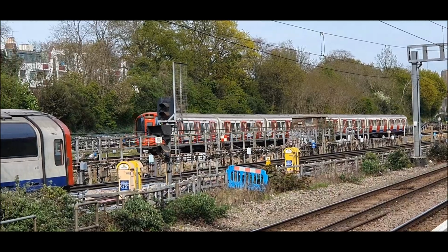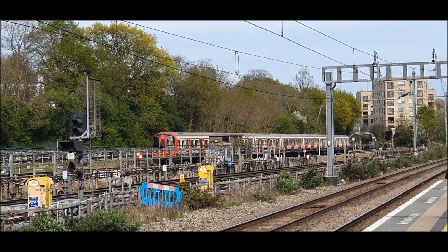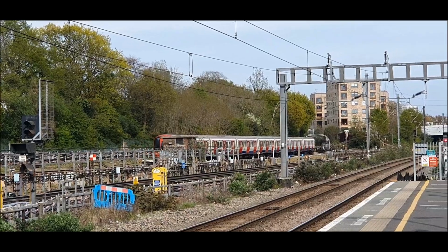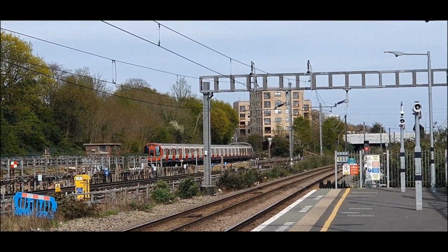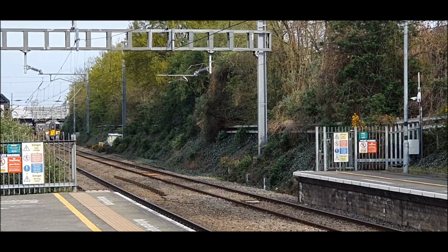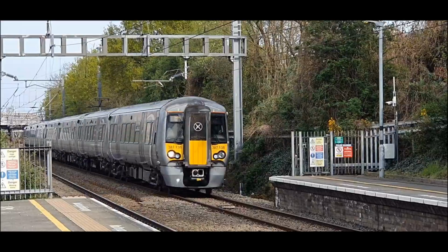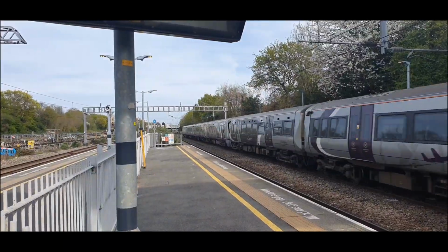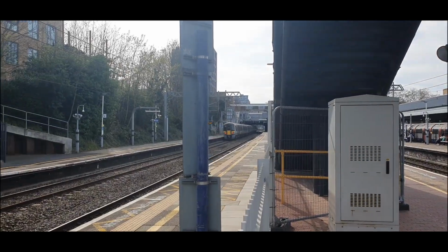And they've also got a London Underground District Line service heading off as well. This is your Elizabeth Line ETA work update this Sunday. Okay, the next train to pass through is going to be a pairing of Heathrow Express 387s from London Paddington to Heathrow Terminal 5. 138 and 141.